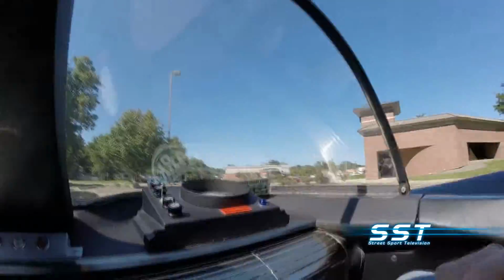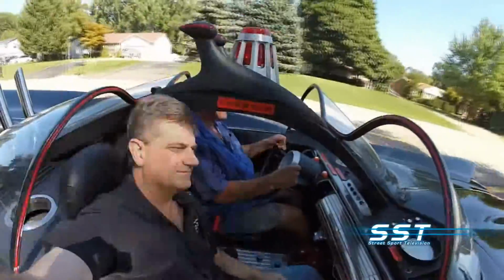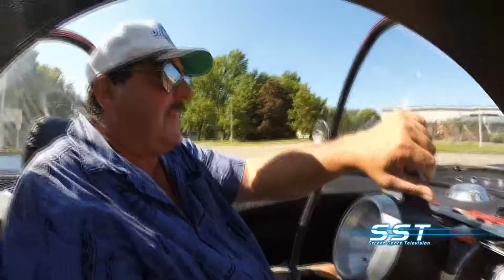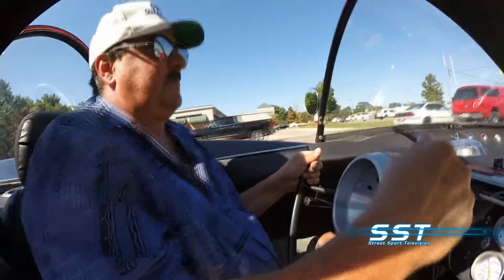It gives you a new appreciation for how Adam West used to handle this car, because he's a big guy, and it is kind of cramped. I mean, you're sitting where Burt Ward would sit, and he's got plenty of room. He was 18 years old, but Adam was a little over 6 feet tall, and this is not the most movable spot in the world.